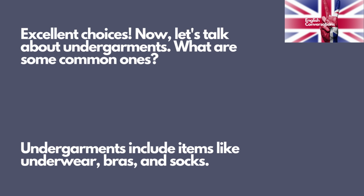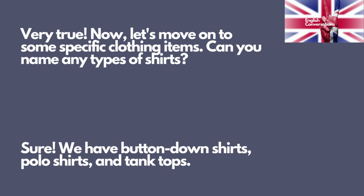Excellent choices. Now, let's talk about undergarments. What are some common ones? Undergarments include items like underwear, bras, and socks. Very true. Now, let's move on to some specific clothing items. Can you name any types of shirts? Sure. We have button-down shirts, polo shirts, and tank tops.